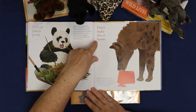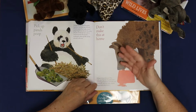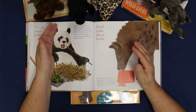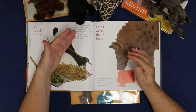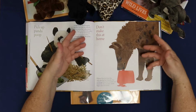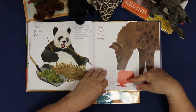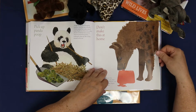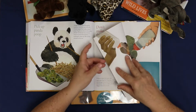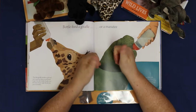Don't make this at home. When it's hot, kids aren't the only ones that like popsicles. Zoo animals get fruit sickles, fish sickles, and meat sickles. You can make a hyena happy with a blood sickle. Yummy. You thought it was a cherry flavored popsicle, but no, it's something else. But it makes the hyena happy, so there we go.